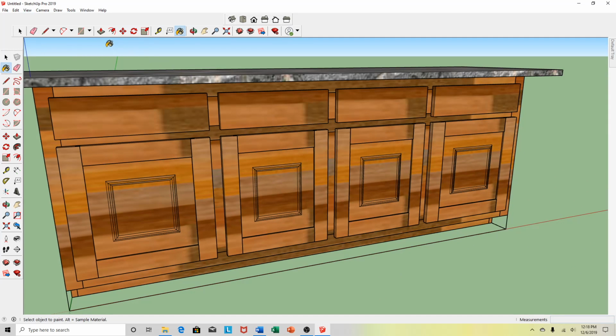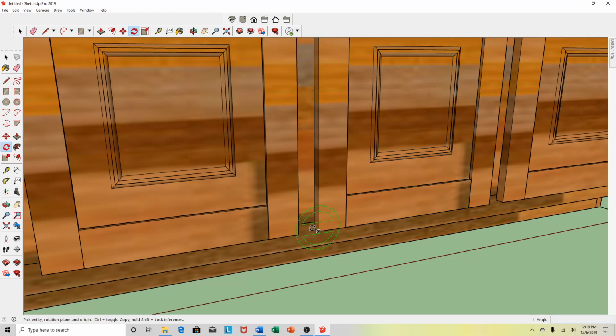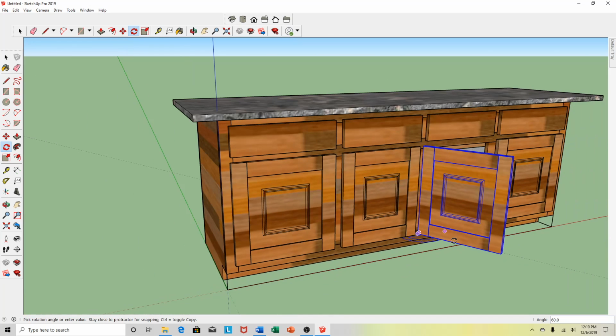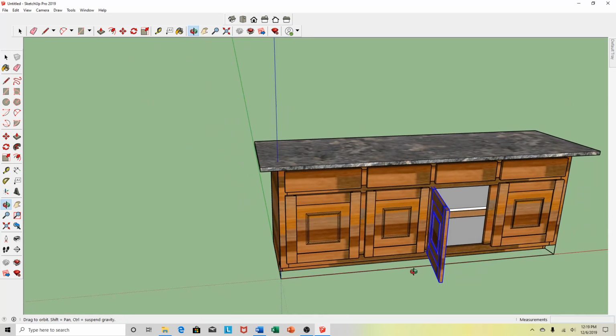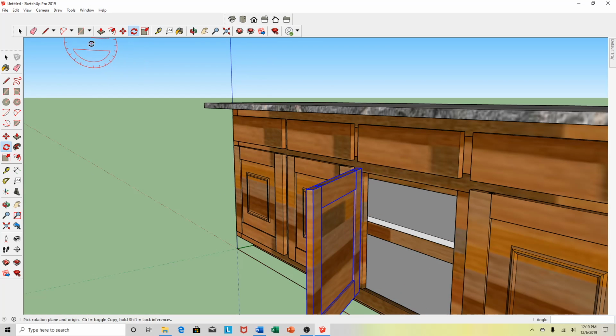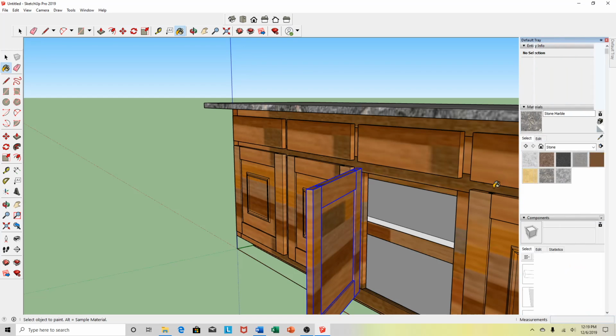Now you want to see, open the drawer, right? You can do that also. Now you can. Good. That was what I was looking for. It didn't do it for me from the beginning. Okay, now you can color this one with the wood color, maybe.